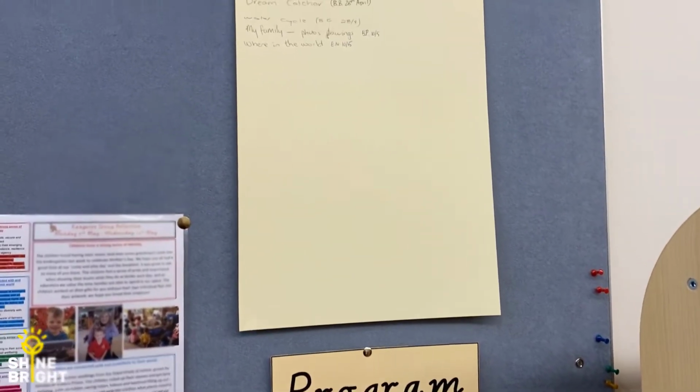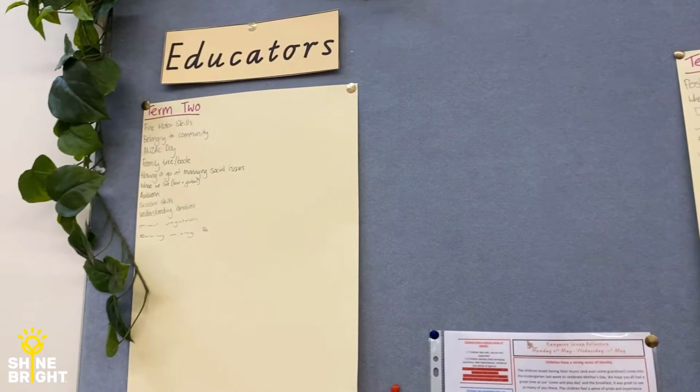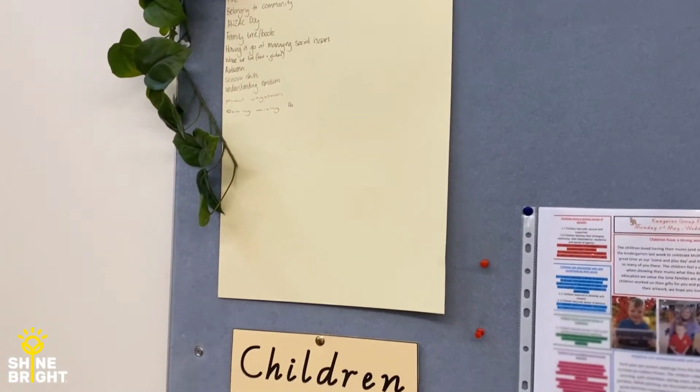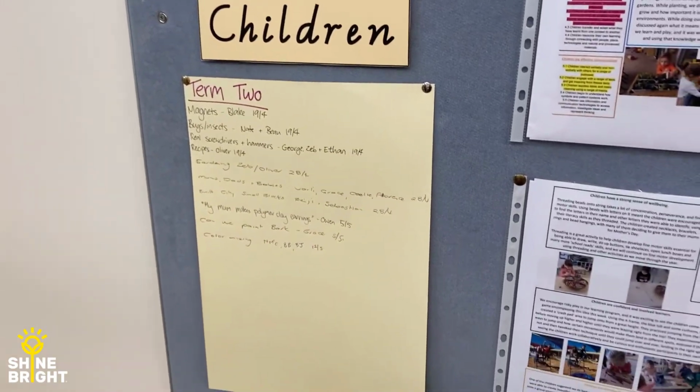And Nicole's our resident gardener, loves planting and being out in the garden, so she's jotted up there that planting vegetables would be a good thing to do, which then we did last fortnight, so that's something that's bringing in her interest as well.